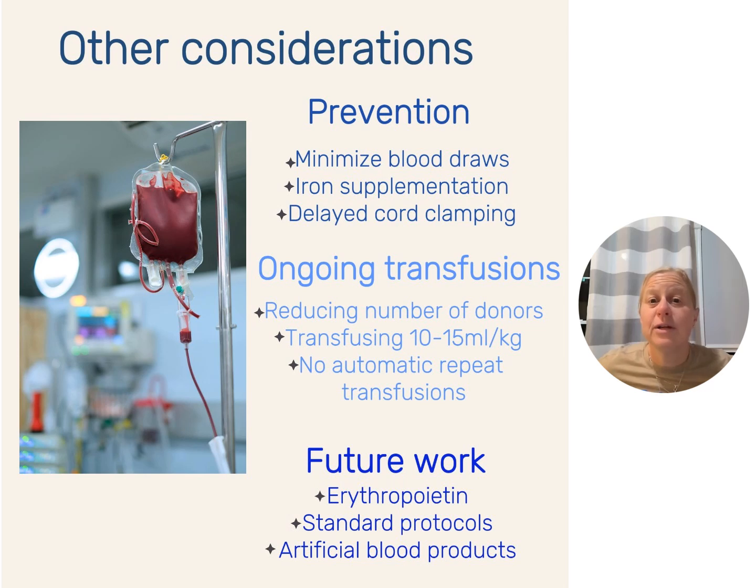We need to think about ongoing transfusions because we want to reduce the number of donors. Again, we used to give like 15 mils per kilo over 4 hours, wait 4 to 8 hours and give another 15 mils per kilo, or we would top the baby off while they still had their IV. Those automatic repeat transfusions, we just don't do that anymore. We know better, so we're doing better.